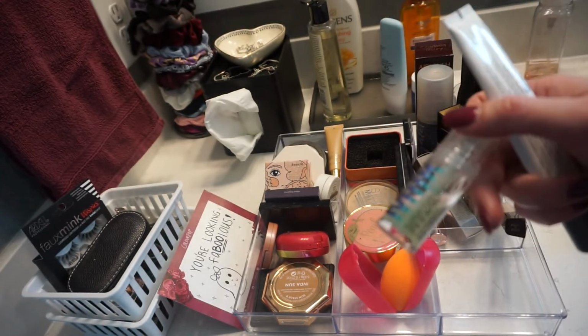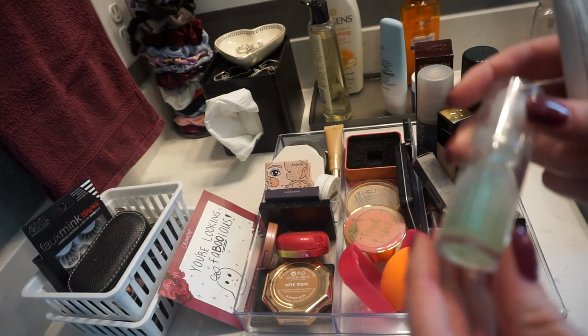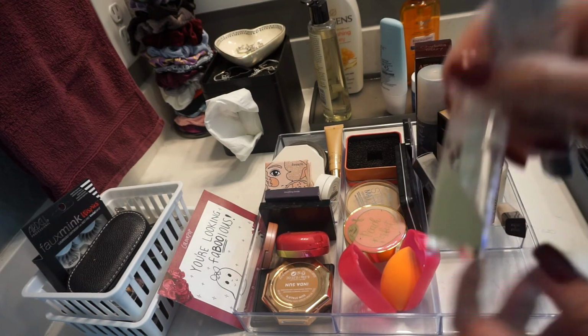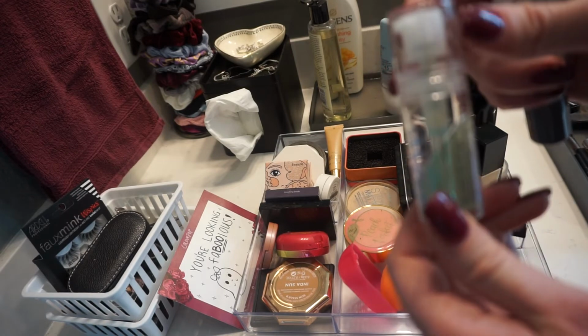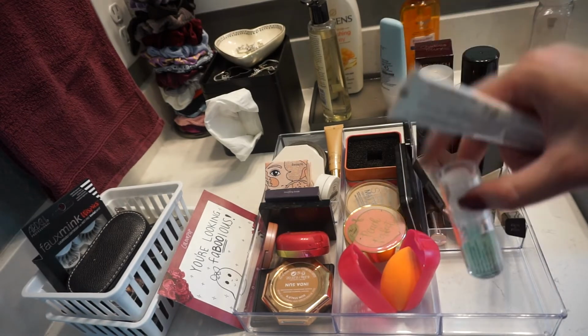I do really like the Milk Hydro Grip Primer. I've had it for a long time though. It says 12 months. I use it quite a bit. I might try to use it one more time and see if it's still good, but I have had it a while.